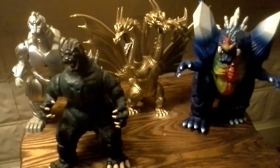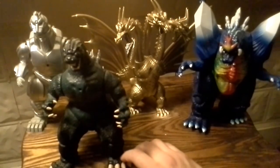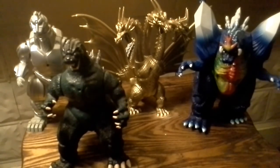Today we're talking Trendmasters, the big kind. Right here we've got four functioning 10-inch scaled Trendmasters, released between 1994 and 1995. I have the regular green color scheme Godzilla, the MechaGodzilla, the King Ghidorah, and the Spacegodzilla. And we're going to talk a little bit about each of these figures in turn.